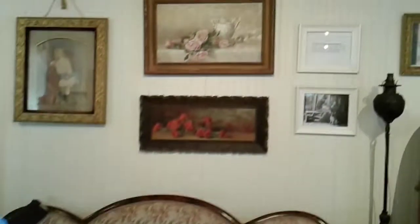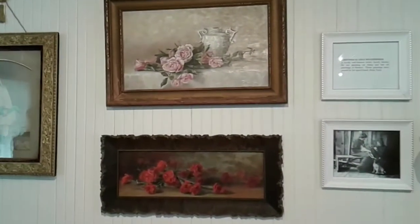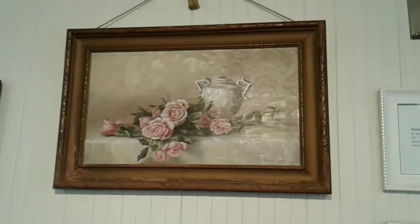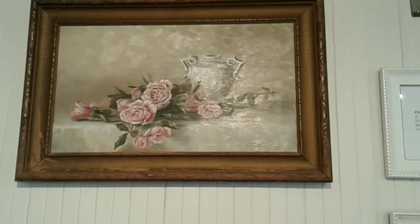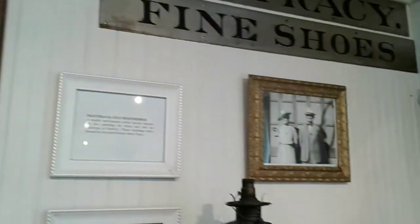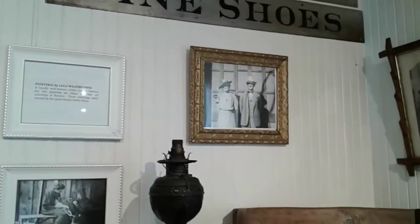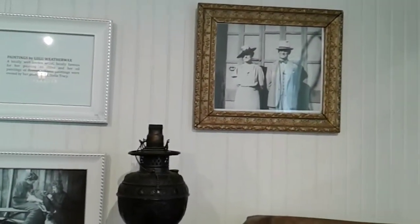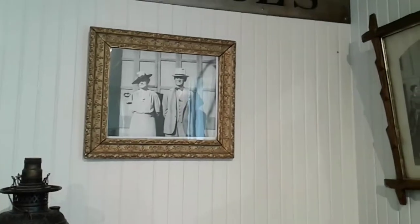This is Lulu Weatherwax's oil paintings. Now, she was a renowned artist here locally that Mrs. Tracy was a patron of. And there's a picture of Lulu just to your right there holding the little puppy in that picture. And her friend, Bine Ingham, that ran the Mountain Democrat newspaper. So they were movers and shakers in the community.